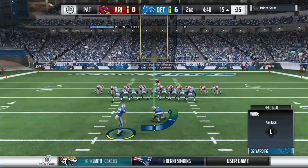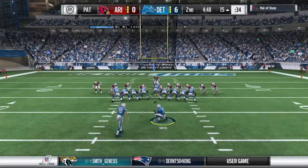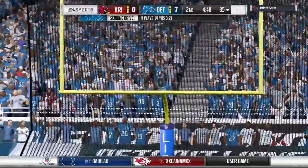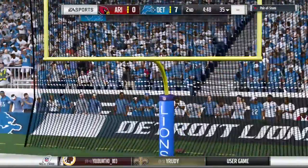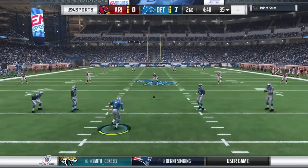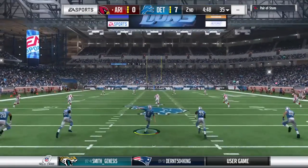Touchdown, Detroit. DeAndre Hopkins, an 11-yard touchdown. It's up, it's good, and the Lions lead 7-0. And the Lions are able to grow their lead. Here's Martin now following the score as he'll send this one away.